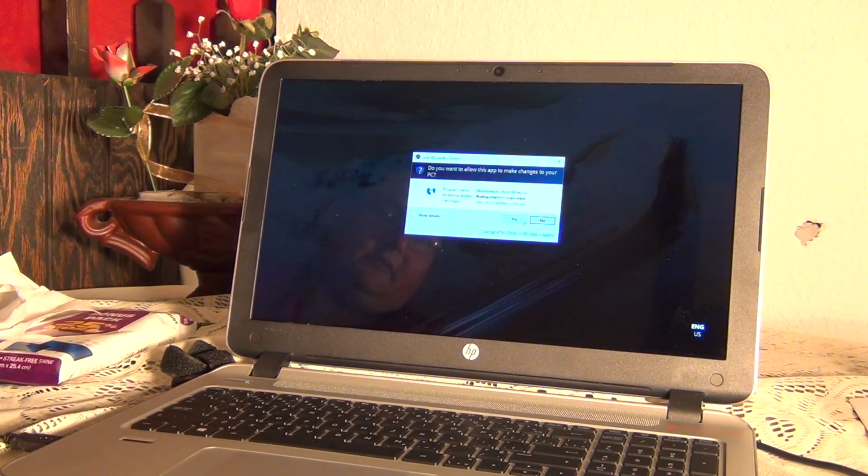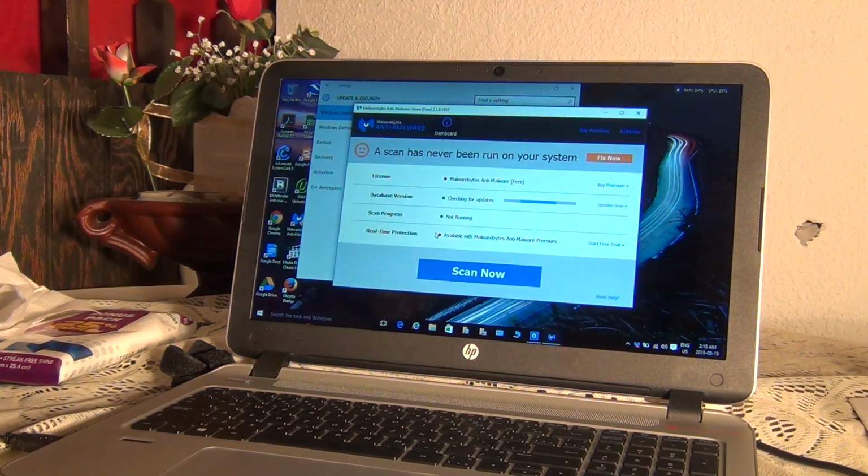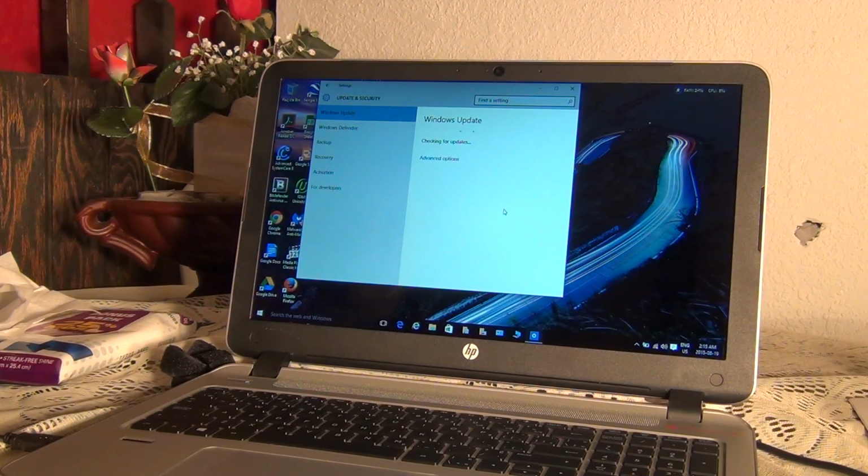And I normally update Malwarebytes anti-malware just to make sure it's up to date for when they first get the computer. No point in running a scan because it shouldn't have any bad things on it, given that none of the files were transferred from any other computer. Okay, apparently it's up to date.